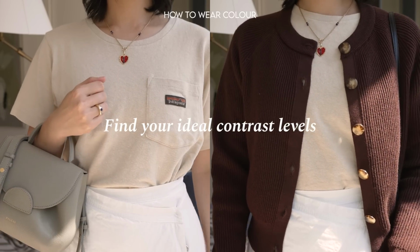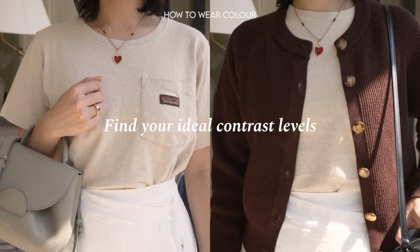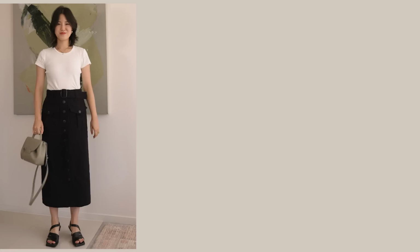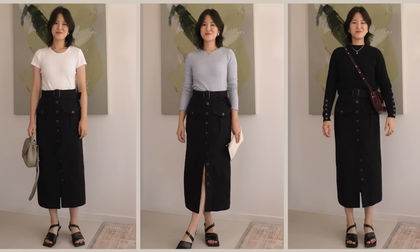There's been a mix in the style tips I'm sharing. Half of them are about how to come up with combinations, and the other half is how to make the colors we choose suit us more. So one of the big things that will make color combinations suit us more is considering the contrast level of the colors we're choosing. I want to show you here what high, medium, and low contrast would look like.